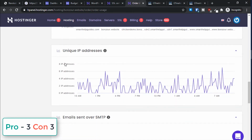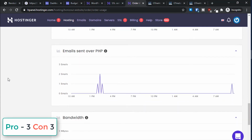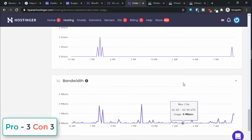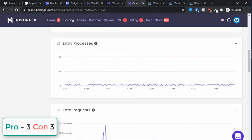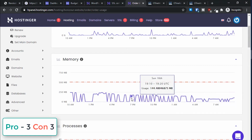And the unique IP addresses over time, you can see there is not a lot of traffic in 24 hours even during this time period. It's only 4 or 5 addresses, 2 or 3 IP addresses at a time. The traffic is really low. Even then, the memory usage you see is quite high. I'm almost hitting half my limit sometimes.